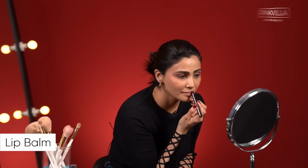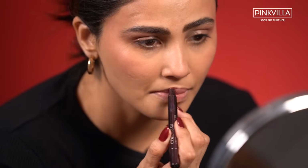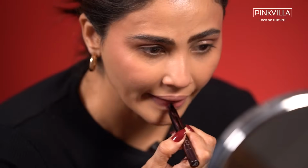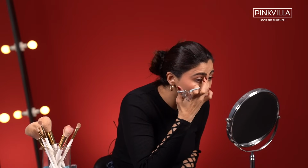Next is lip balm, because this is not lipstick, this is lip balm. So the next is very important, eyelash curler. Now if you're going to ask me why didn't I do my eye makeup, it's because I showed you earlier. This is what I used, one dot, and just blend it out, that's it.